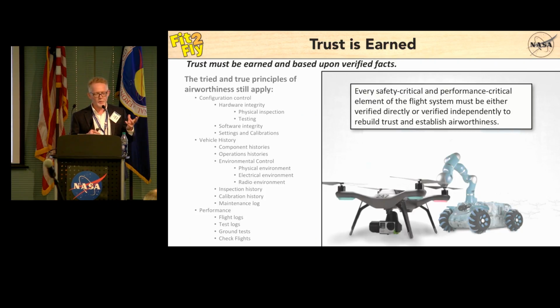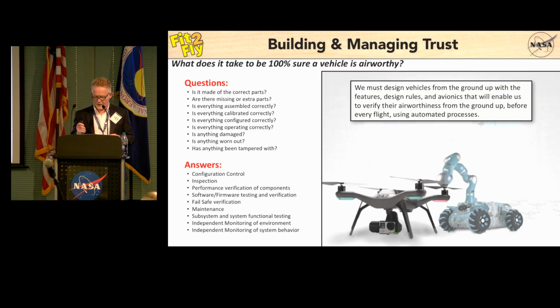Our claim is that we rebuild that trust by checking either directly or indirectly every performance critical or safety critical element of the system. Clearly, to do things on that scale, you're going to need to automate it. And clearly, if you're going to automate it, you need to redesign the vehicle and the systems in that vehicle and your concept of operations so that that is possible. That becomes a feasible task.